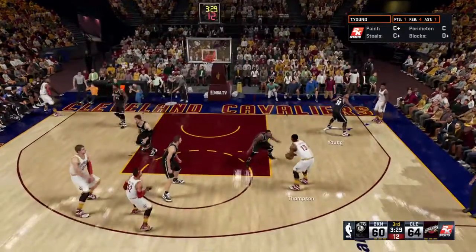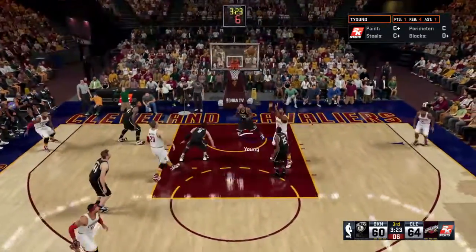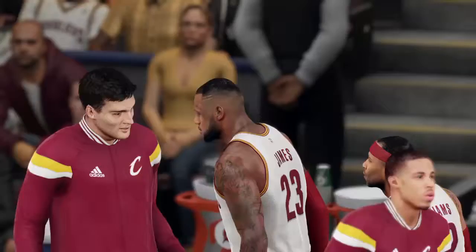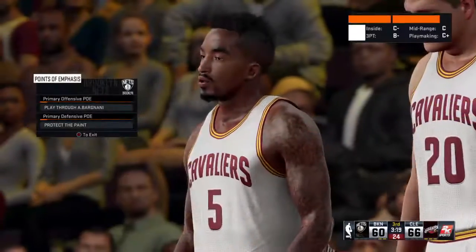The dish now to Thompson. Inside, here's Mozgov. Rejected by Bargnani. And it's Thompson with the jam. Now a timeout called by Brooklyn.